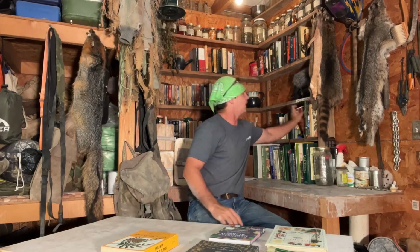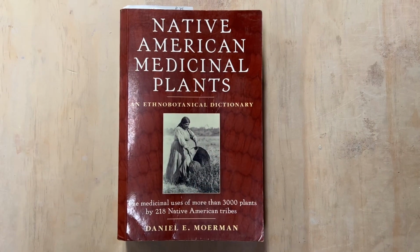Once I found the old name in that book, then I went to this book. This is the Native American Medicinal Plants, an Ethnobotany Dictionary. This book tells you what Native American tribe used each plant for what they used it for. So knowing what tribes were in your area helps you to know what plant they used for what in that area. And it is a pretty good sized book. And it is a very good book.